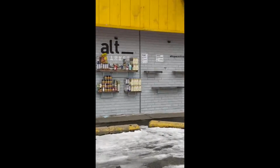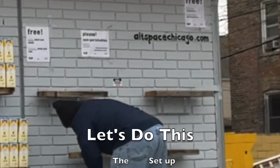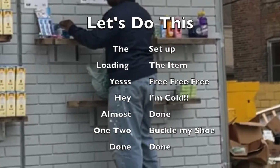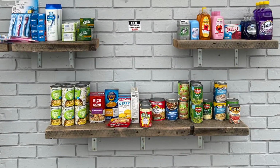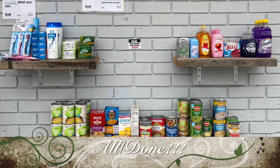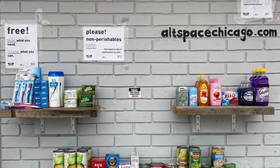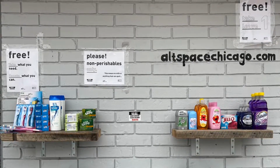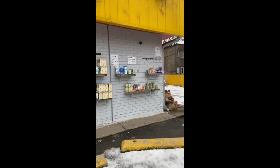Okay, I made a little shelf space here for the items I have. Now I'm gonna get them out of the car and start putting them on the shelf. Okay, as you can see, I have now finished filling the shelves here.